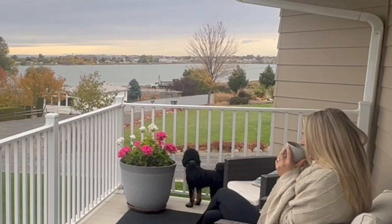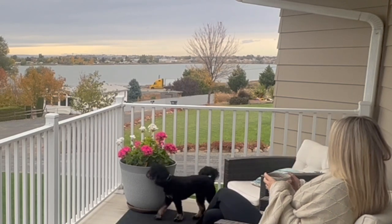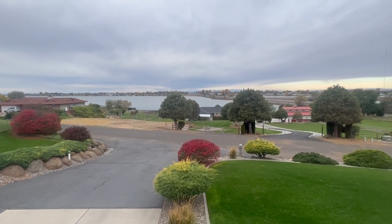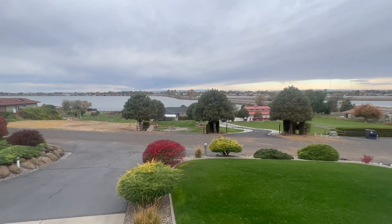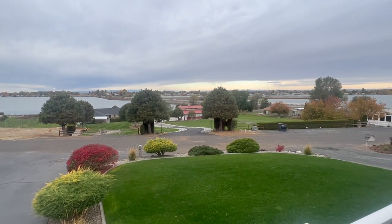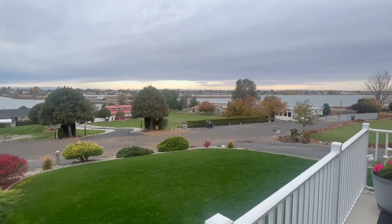One of the telltale signs that fall has really arrived in my area is when the snow geese come. They show up in these huge flocks and we have such a nice view as they land on the lake. They're really fun to watch, but so far I don't see any yet this morning.